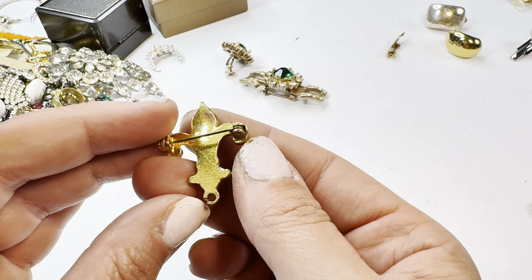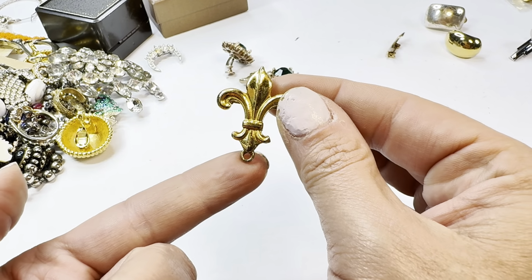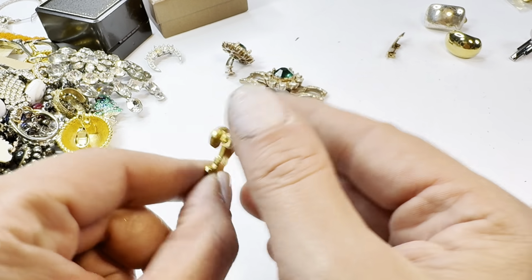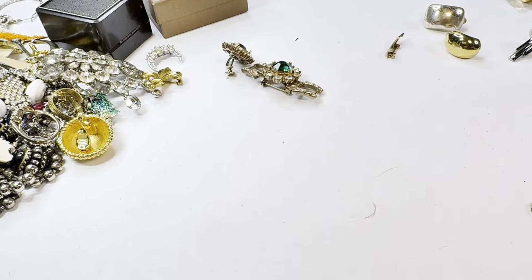Here is a little fleur-de-lis brooch. And maybe there was something that was supposed to hang from here. I don't know. Possibly. So that is the back of it. As is, I'm gonna say $3. I don't know if something was supposed to hang off of that.